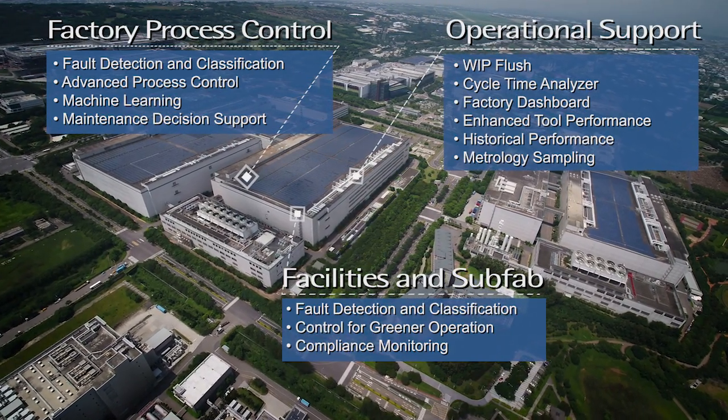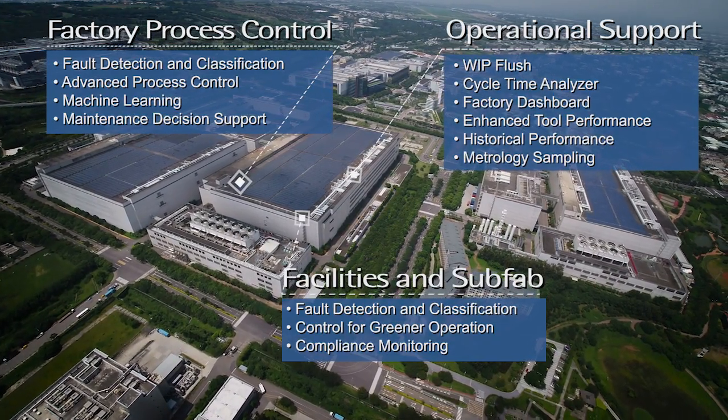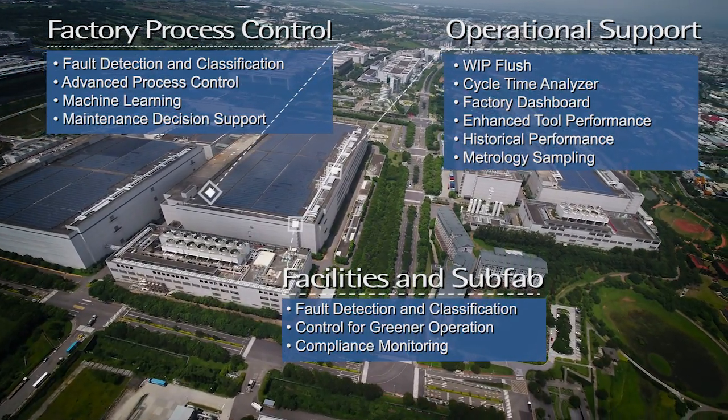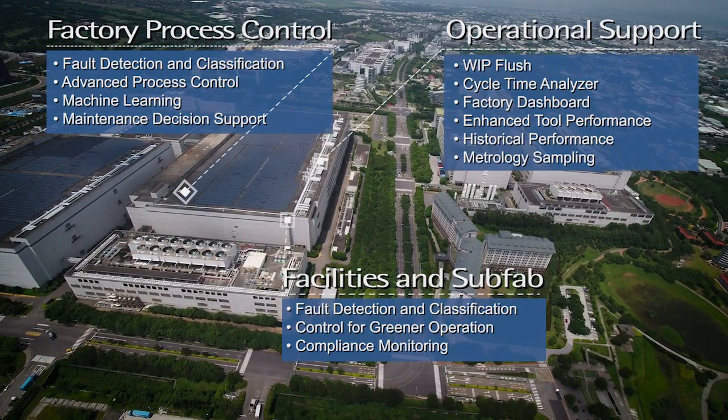Our FPS and FabGuard product lines are proven to increase capital productivity, labor efficiency, and overall factory efficiency by presenting critical information, automating complex decision-making, and delivering industry-leading execution capability, all in real time.